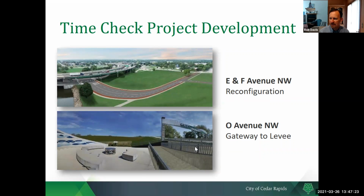Some areas in time check that we'll be working on. This shows an example, the top one is E Avenue Northwest reconfiguration. Anyone who's familiar with coming north on Interstate 380 and getting off underneath the interstate here at the river for First Street knows that you cannot make a left turn. You have to make a right turn only. And then if you're on E Avenue, which in this drawing is shown removed, comes through and connects to underneath the bridge, you can't make a right turn on that one.